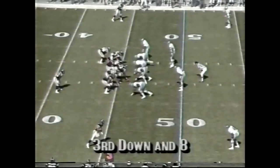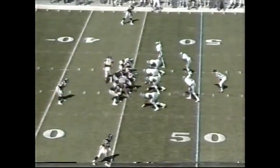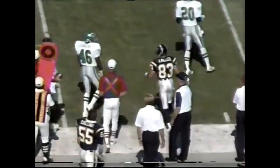6 defensive backs now for the Eagles on 3rd down and 8 at the 46. McMahon has the first down. It's complete to Anthony Miller.